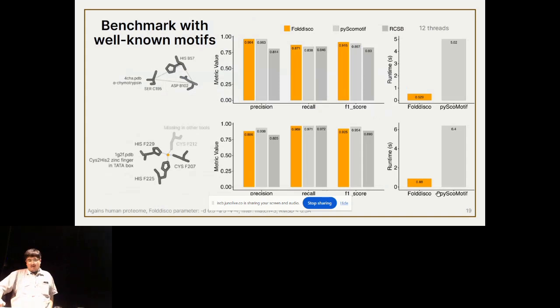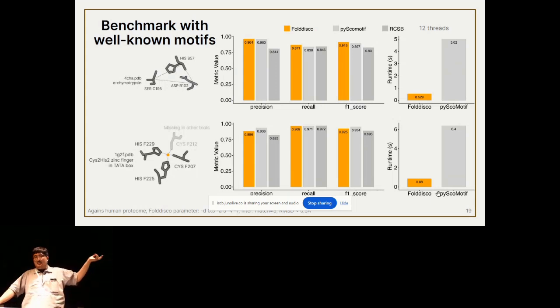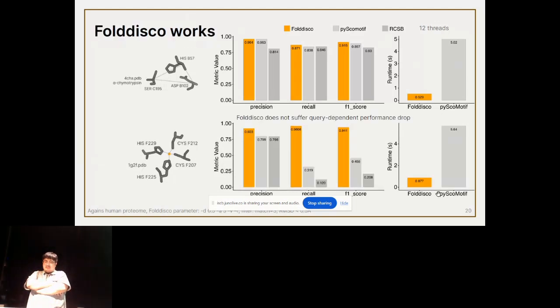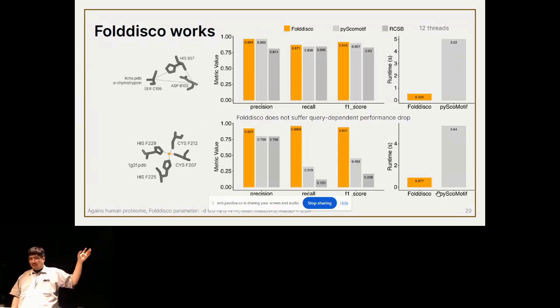And so we have done querying benchmarks against PyScoMotif and RCSB. We queried the serine peptidase motif and zinc finger motifs against the human proteome. And as RCSB had a problem with fully utilizing the 4 residues of the zinc finger motifs, we used only 3 residues in this figure. And in this setting, Folddisco was the best in finding serine peptidase and the second place in finding zinc fingers. However, when I applied the 4 residues, Folddisco didn't suffer query-dependent performance drops like PyScoMotif or RCSB. Also, the querying speed was quite a bit faster than PyScoMotif.